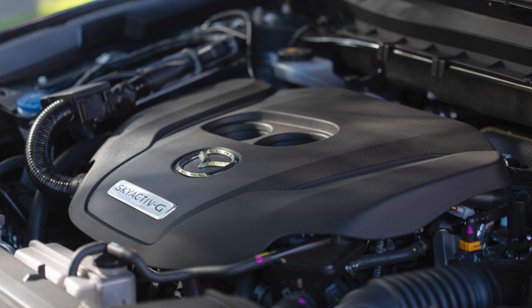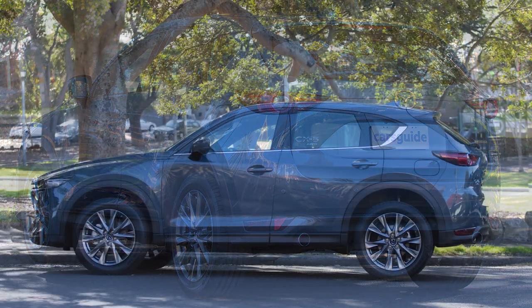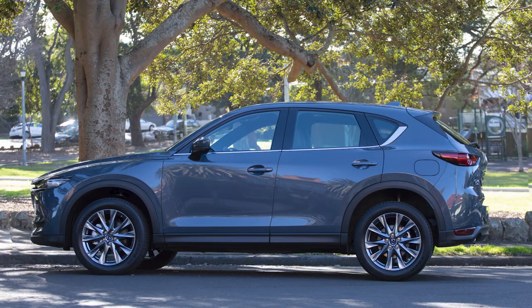Look, the problem with reviewing the Mazda CX-5 is trying to find problems with it. It's really easy to review a car when things go wrong, because there's lots to say, you know, this happened, this fell off, and all that type of thing. But when you get into a car and you're like, nah, that's fine, that's great, the Mazda CX-5 is a bit like that.